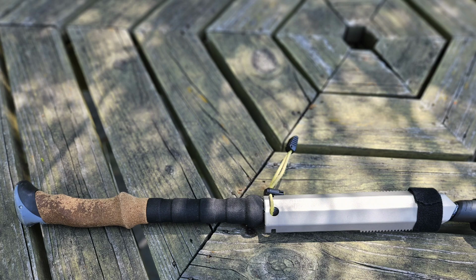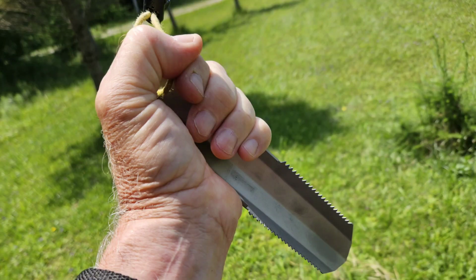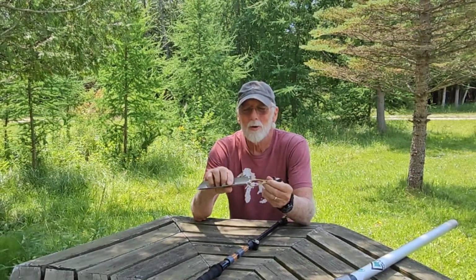And you know, a lot of people don't like these. I like it because I can get a really good grip on it. Doesn't hurt my hand, serrated edges, but I don't like to carry it in my pack. I want to carry it on my pole, and it rides good here. And now I have a little bit more of a fail-safe option so I don't lose it.